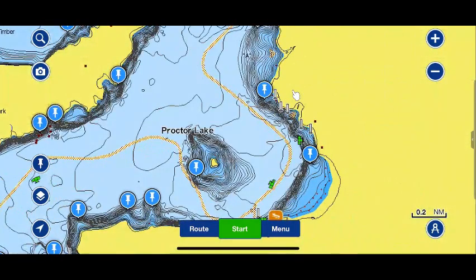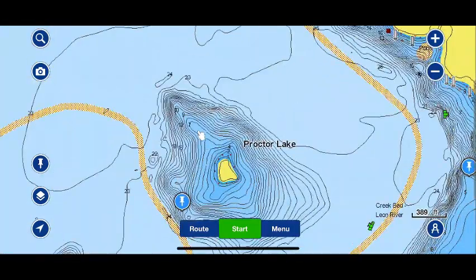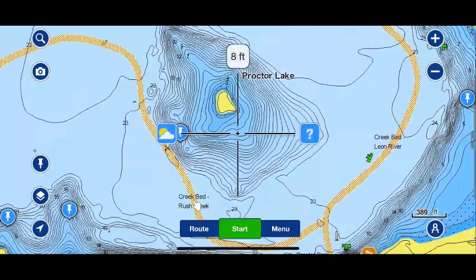And then I didn't put a mark out here, but the edge of this island where it comes out like this, that's going to be a good spot. And then of course, right there where I put the marker at, where it gets close to that creek channel, that's going to be good as well.